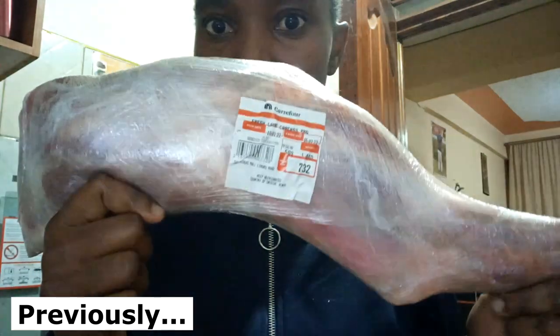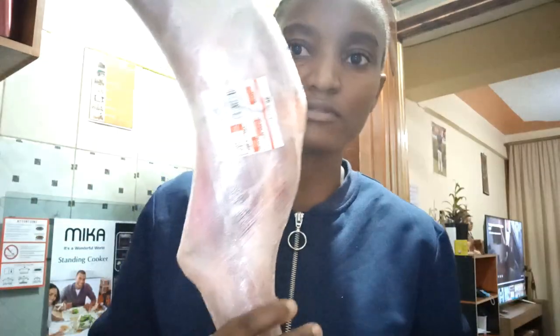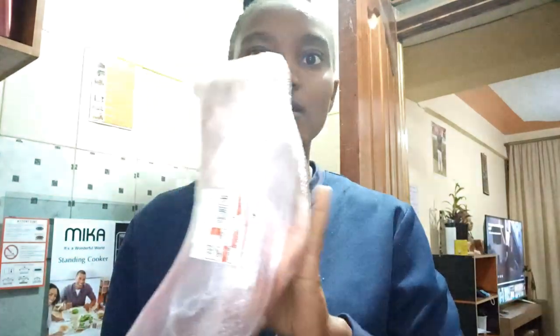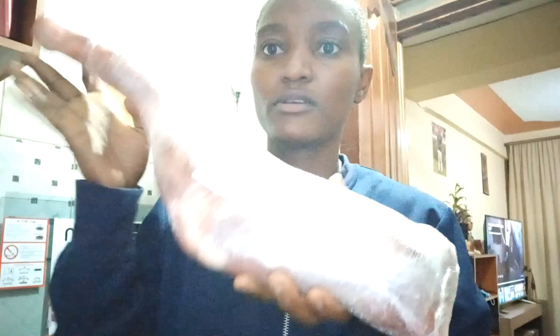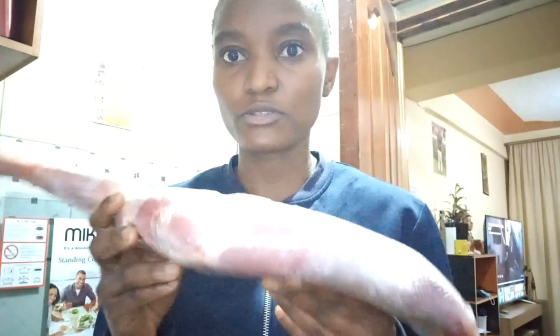By the way, guys, I couldn't show you this mbuzi. I think it's an offer. We found it for 732. This is very big. It's quite heavy. How many kilos? 1.44 kgs. That is huge for mia saba. We usually buy this for more than 800 for 1 kilo, but we got it at Carrefour, 1.4 kg for 732. That's a deal, eh? It's heavy, it's very tender, it's very soft.